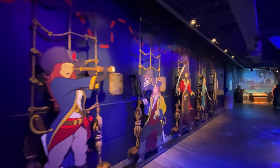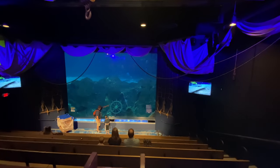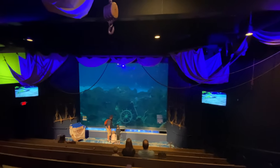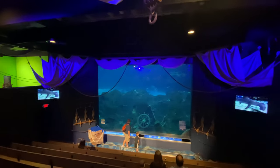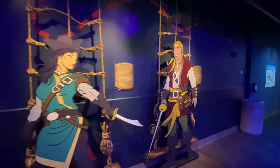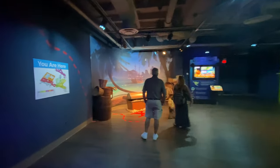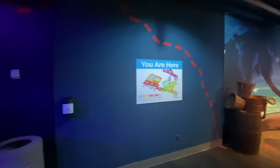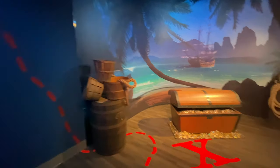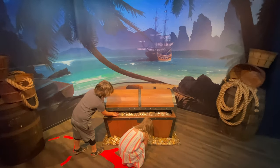Some pirates here, and then let me take a look at this way. Oh, yeah, you're right. We haven't been here in 2 years, so there's definitely some things that were changed since the last time we've been here. They rethemed this area to be a pirate theme. Look at this treasure. Look at this treasure. What? Whoa.